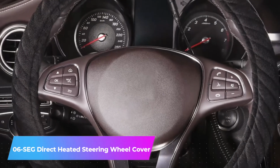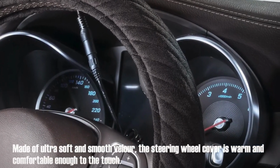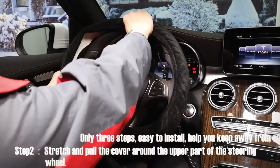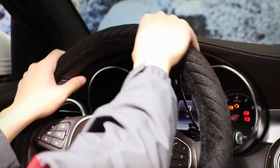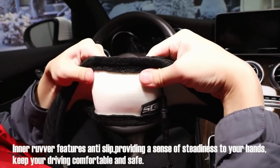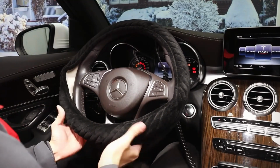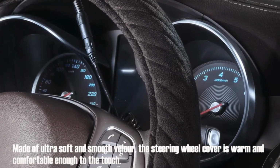Number 6. Sag Direct Heated Steering Wheel Cover. Sag Direct stands out in automotive accessories, offering a practical and convenient steering wheel cover. It's designed to fit steering wheels with a diameter of 37 to 38 centimeters. It features heating capabilities powered by the car's power outlet, which ensures easy installation. It is designed from velour for an odor-free and pleasant driving experience. It is made with a non-slip rubber lining that enhances safety while driving. It also safeguards your steering wheel from sun damage, scratches, fading, wear, and dirt.